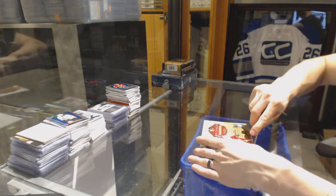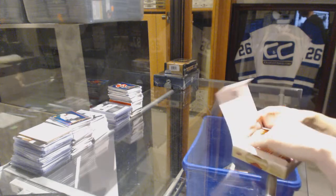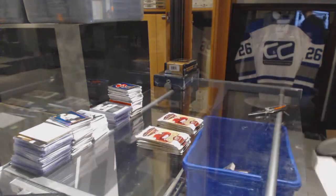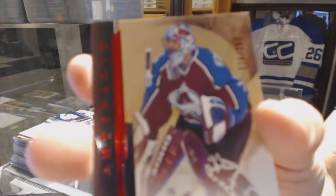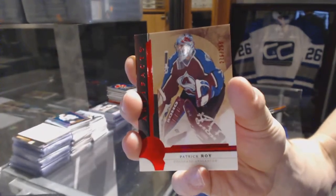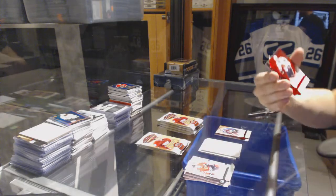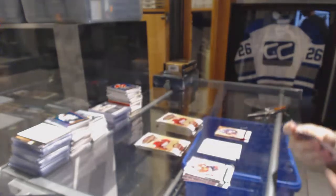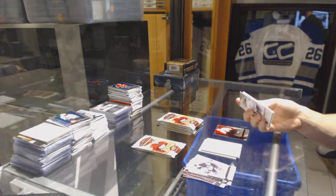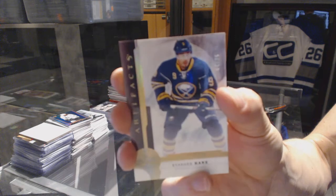Continuing on, CNC Group Break number 6631, we're on to the 16-17 Upper Deck Artifacts and 14-15 Premier. All right, we've got a Ruby number 299 for the Colorado Avalanche, Patrick Wagh. We've got a Ruby number 299 for the Chicago Blackhawks, Patrick Kane. We've got a base gold numbered 4/25 for the Buffalo Sabres, Evander Kane.